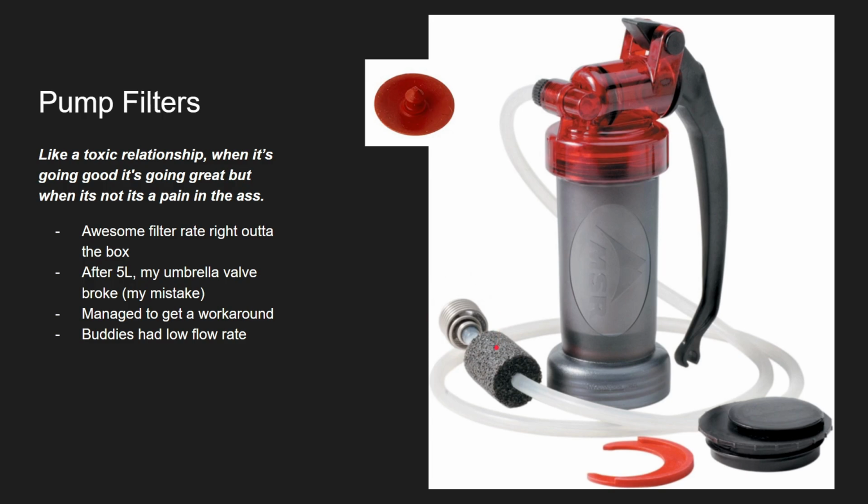So I need to get something like that as well. Another issue is the flow rate drops through the roof after a certain point, and you have to scrub it. That's a huge problem with pump filters in general. Another one of my hiking buddies had a different brand of pump filter, and his had massive flow rate until it just stopped. Something messed up, and I'm like, damn, what the heck? We had to clean it and disassemble it.